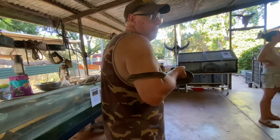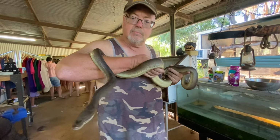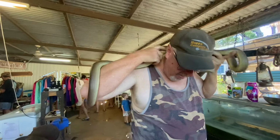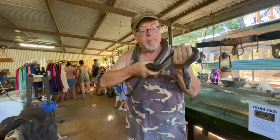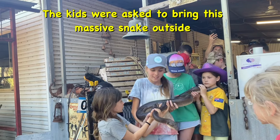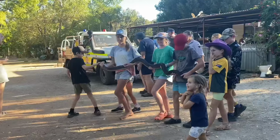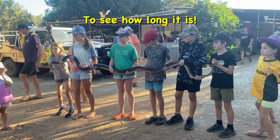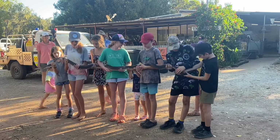Who did you get? Python. The python. There's kids and snakes going everywhere down that other end. Kids have been told to stretch out this snake to see how long it is. How is he? They're not scared.